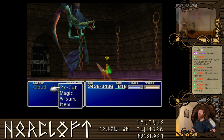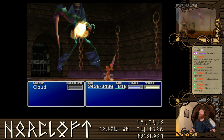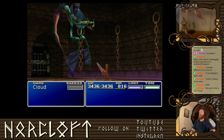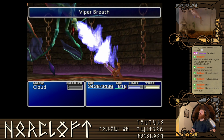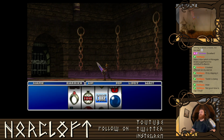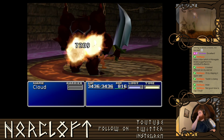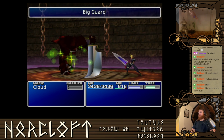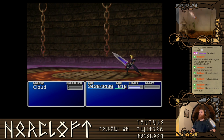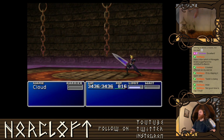How you doing there, big fella? I believe Viper Breath still doesn't do shit. I'm right. One, two. Oh, a tough boy. Okay, now all I gotta do is hit before this big guy does. Hup! What does that do? Hit him! Hit him, Endo! Your big guard doesn't scare me. Don't turn me into a goddamn toad. You assholes.